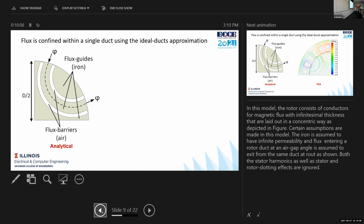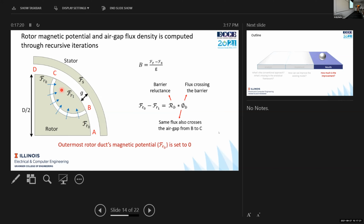And we can basically use relation number 1 and relation number 2 to calculate the magnetic potential of the rotor. So here between points A and B, your magnetic potential is Fr0, and since it's the outermost, it is set to 0. From point C to point D, it is the same rotor duct over here, so the magnetic potential here is also Fr0, which is set to 0. So the only unknown here is Fr1. By using relation number 1 and 2, we should be able to compute Fr1.